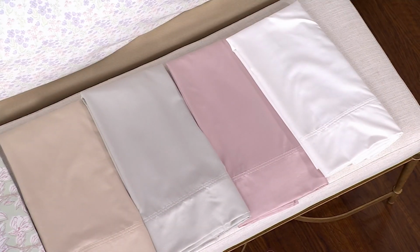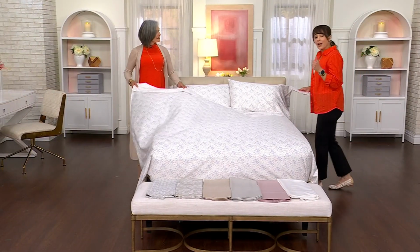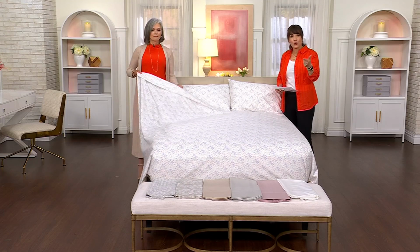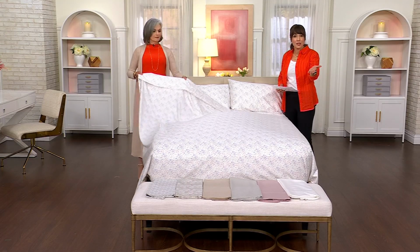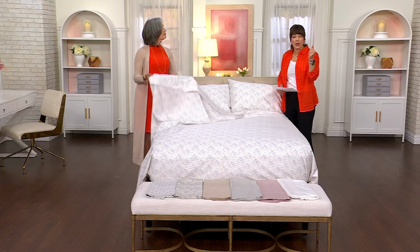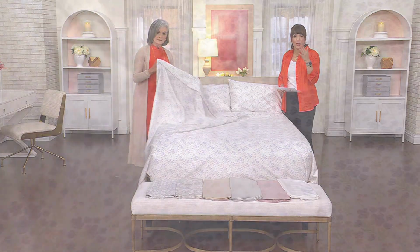Nancy, I think everyone who understands sheets now knows that at 100% Pima cotton, 400 thread count, the twin and twin XL really would be $116 anywhere else. And the kings, the split, the California king, the regular king, would be over $200. We are doing them for as low as 4 easy payments of $13.75.